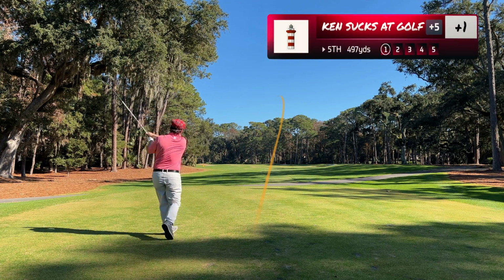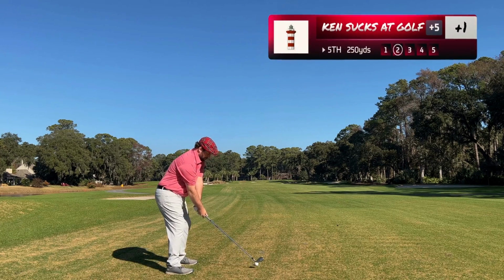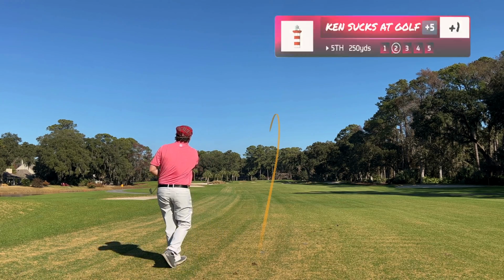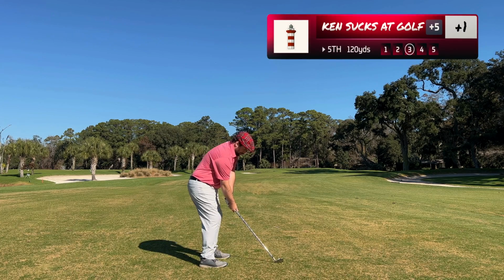It's a par 5 that bends to the left, so I slung that drive right down the center of the fairway. I'm laying up here with a 5-iron. That was a smooth, buttery swing. Leaves me with just a pitching wedge in.